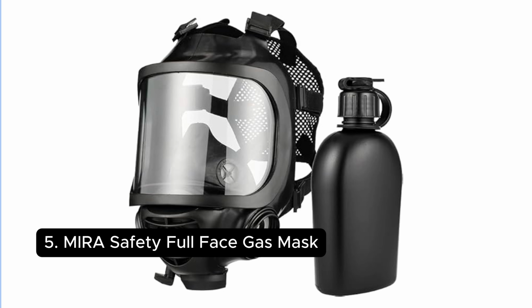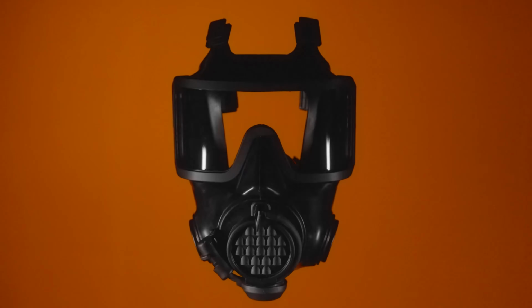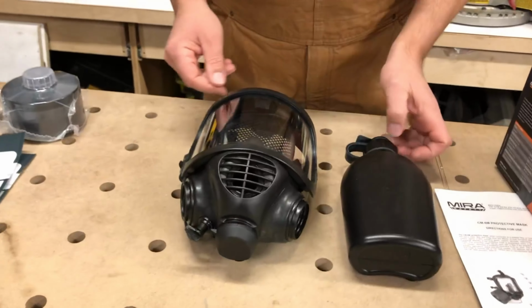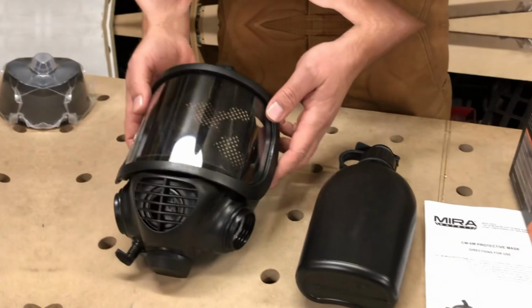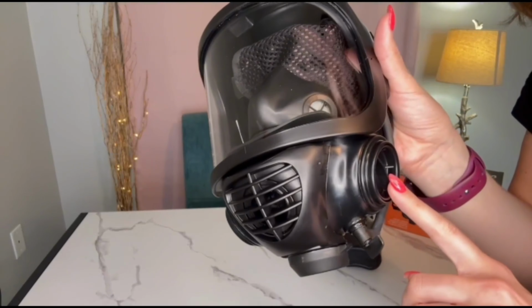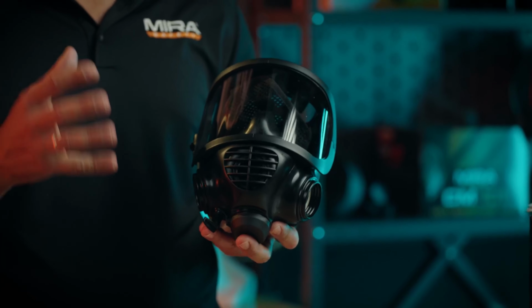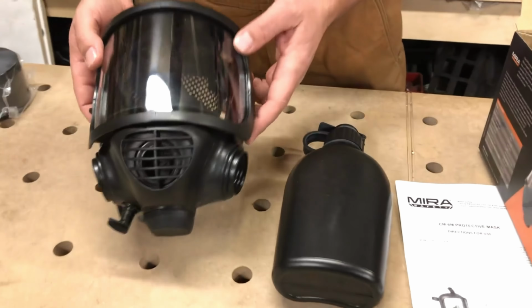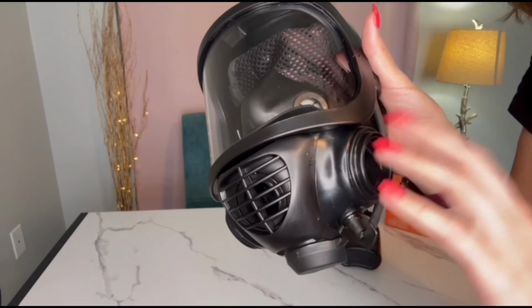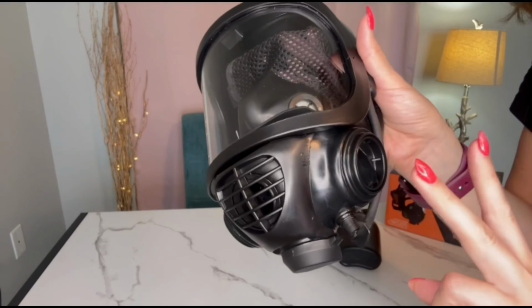Number 5. MIRA Safety full-face gas mask. Panoramic visibility, robust seals, and 40mm NATO filter compatibility make the CM6M a go-to for serious preparedness. The wide lens preserves situational awareness, while an ergonomic harness and voice diaphragm support communication under stress. It's a good gadget because it pairs professional-grade protection with field comfort, integrating smoothly with helmets and comms so you can move, see, and coordinate when air quality becomes a threat.